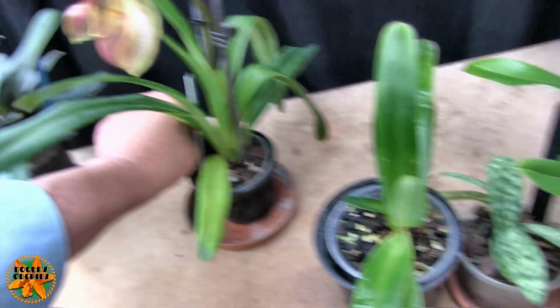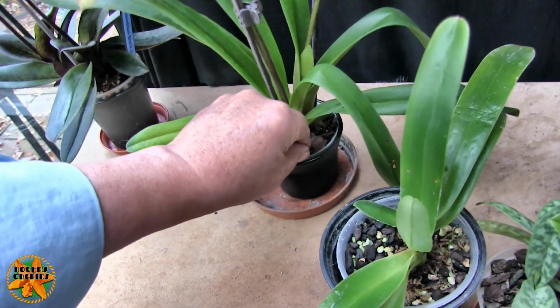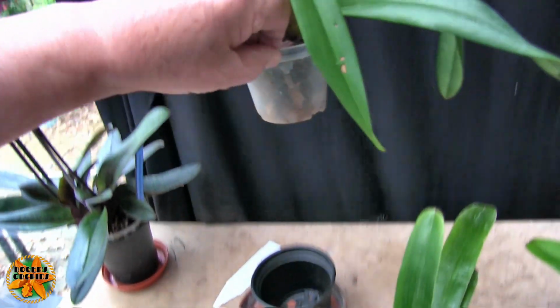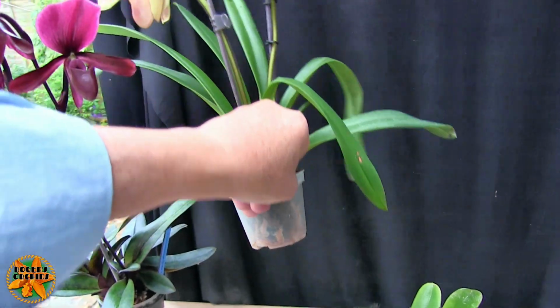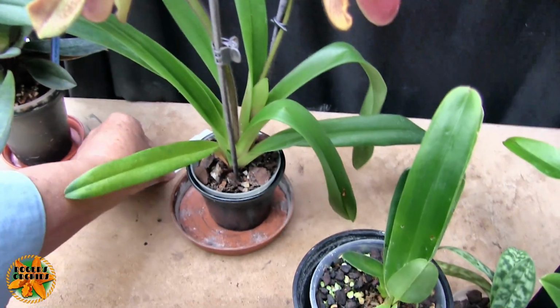This is not me repotting this. I'll fiddle with that later. I've only got one hand free. Let's see if we can get this out with that hand. We do have some roots in the pot on this one. Otherwise I wouldn't have picked it up. It had a clear pot, so if I couldn't see any roots I wouldn't have picked it up.